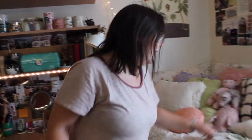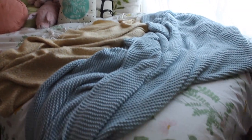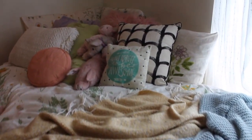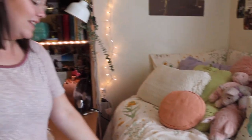And so then my bed. I got the bedspread from IKEA. It just has little flowers and stuff on it. And I think that this is actually discontinued, so if you wanted it, I'm sorry. But I got it from IKEA and I love it. It's really soft too.